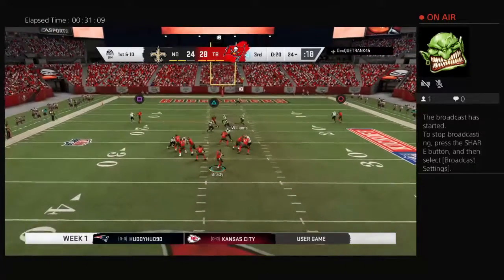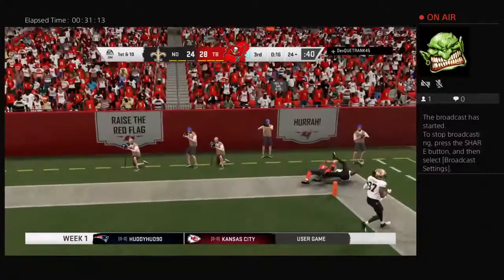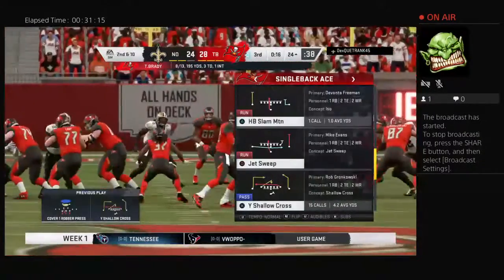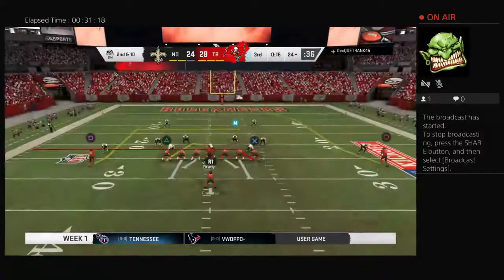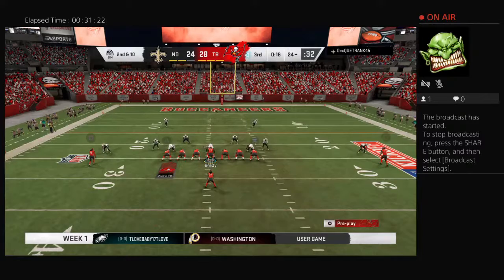Brady now on first down. Looking for the end zone. And that is caught, but the back judge right there to say incomplete. Evans once again the intended receiver, and now it's second down.